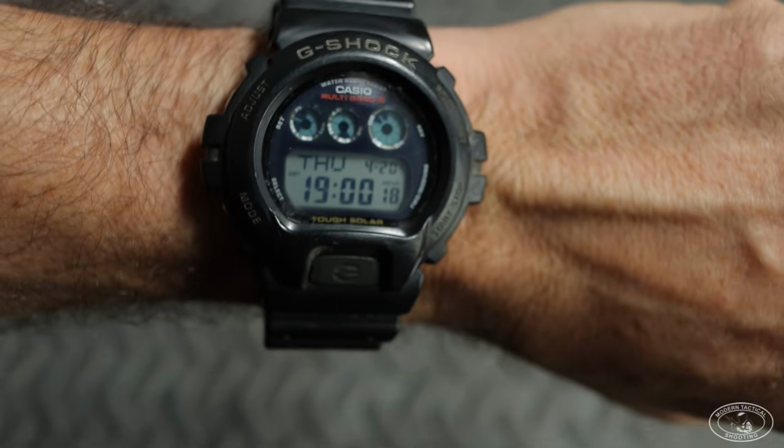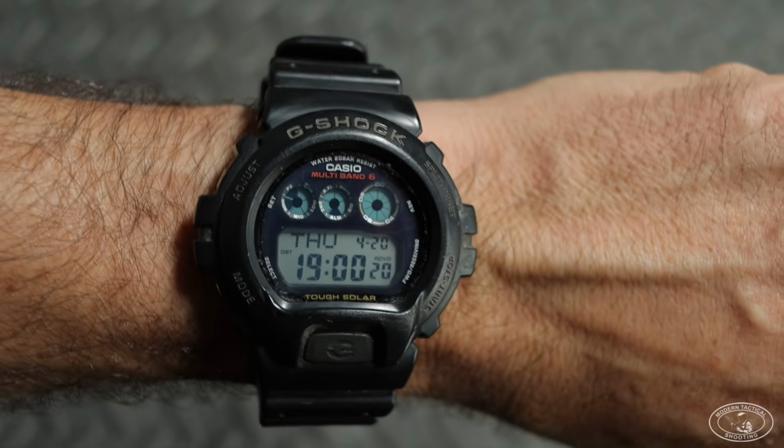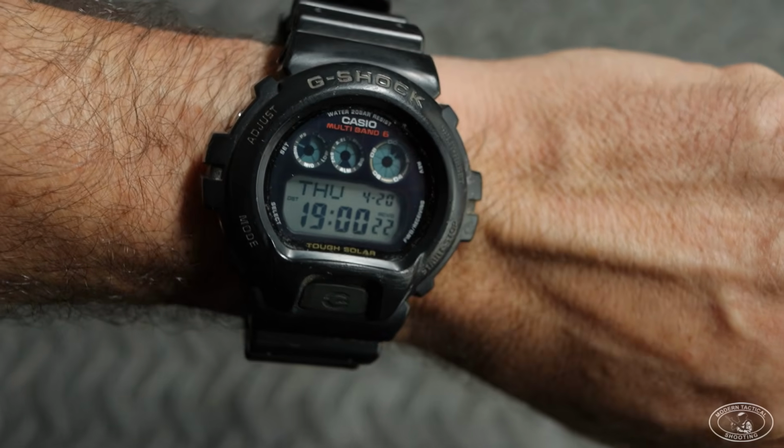But just to see how strong the solar battery is still, I put it in my camera bag for 8 days, no sunlight. It will go into like a sleep mode. We won't see the screen to save power. I stuck it in my camera bag for 8 days, took it out, and once I started moving the watch around, it came back to life. The battery is still stout. So a 17-year-old solar watch battery and this 6900 is still going strong.